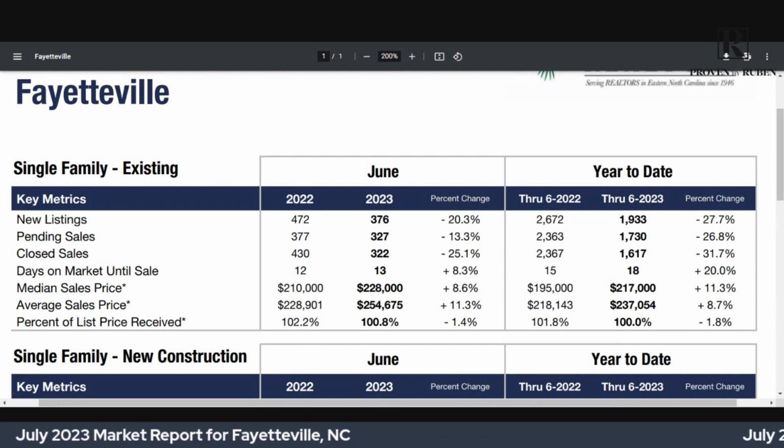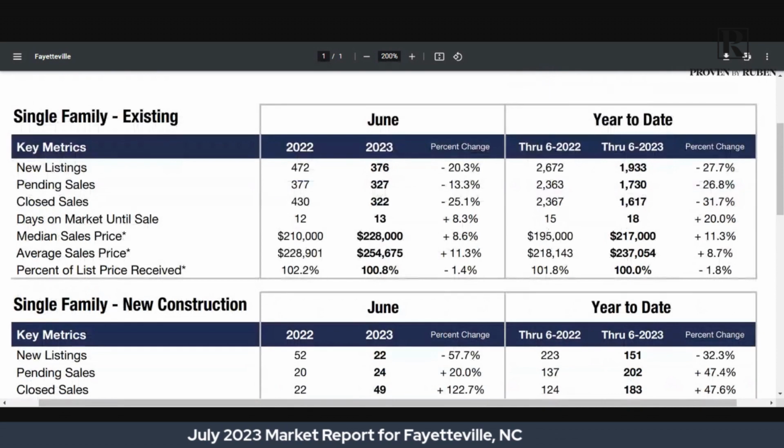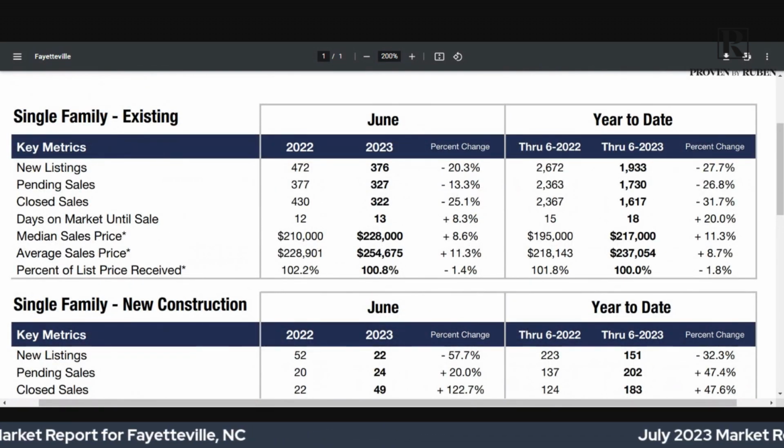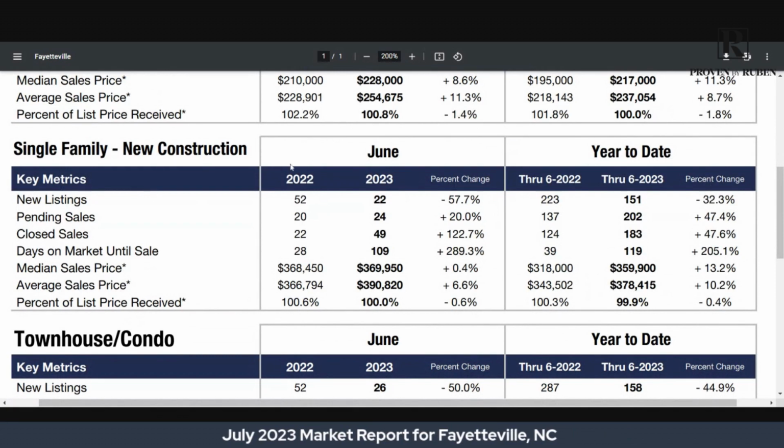So look, percent of list price received. Check this out. You're getting more than asking. Right here it's saying you're getting asking. Still the same thing, driving more sales. And this is single family existing homes. So snapshot that, take a look at that. It's pretty cool. You've got single family new construction always. Look at this. Look at that inventory getting eaten up.